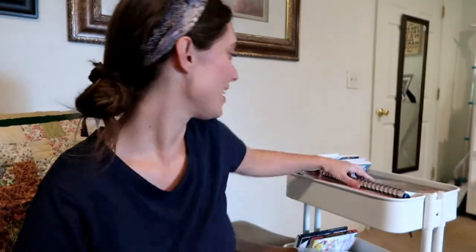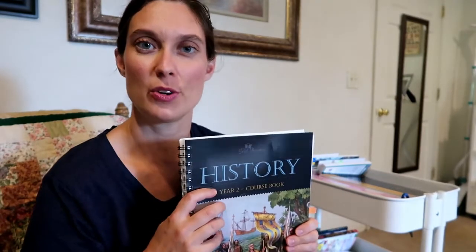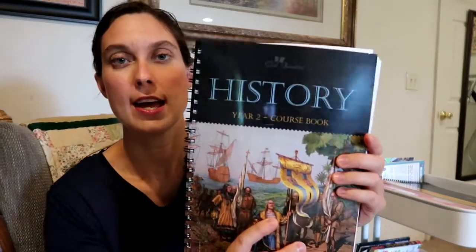Okay, so what do I include in this cart? I have my science and history mainly, and read alouds in this cart. So for history, we're doing year 2 of the history program of The Good and the Beautiful. I absolutely love their history. So basically with the history, it goes through the entire history of the world. Yeah, the world. From the beginning and on through to present day.